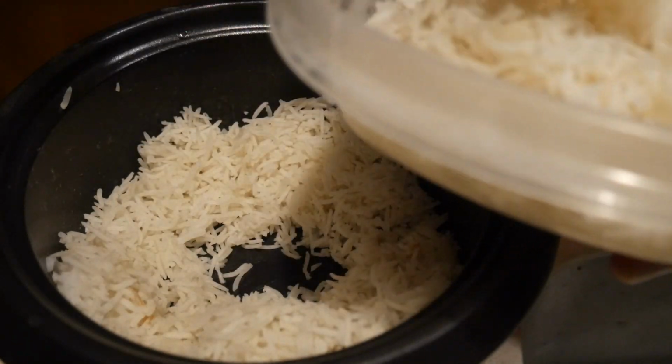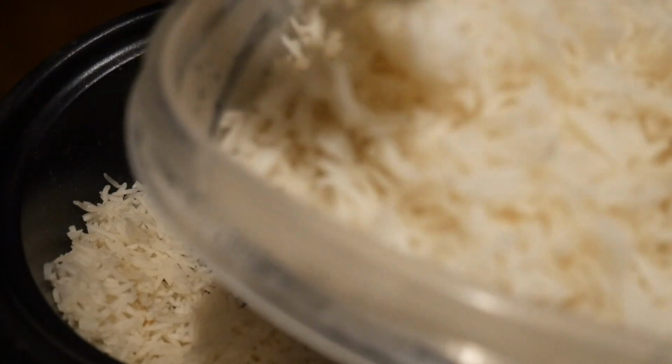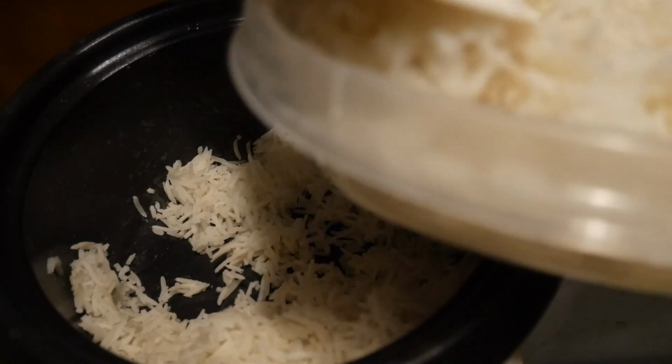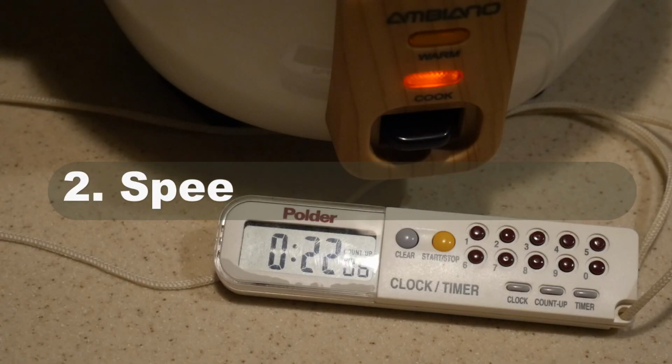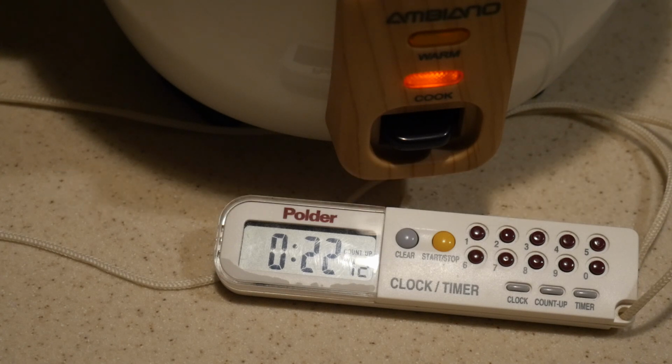Furthermore, a good rice cooker is one where it doesn't matter how much rice you cook in it, whether you cook only half of the pot or you fill the pot, the rice should all turn out to be good. And the second criteria for a good rice cooker is speed. In addition to making good rice, it would be nice to have a rice cooker that can make rice in less than 30 minutes. Some rice cookers take as much as an hour to cook rice, and that seems to be way too long.